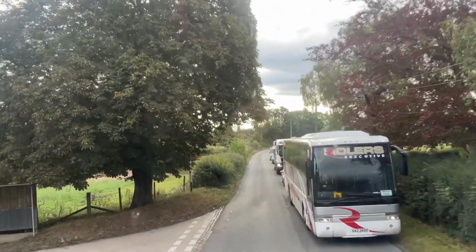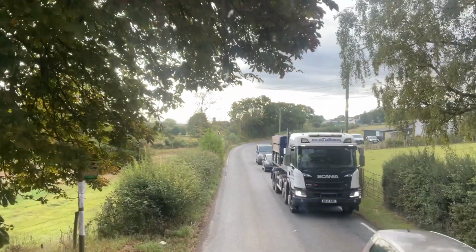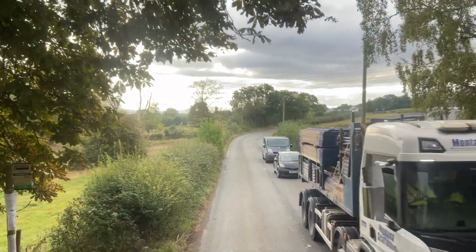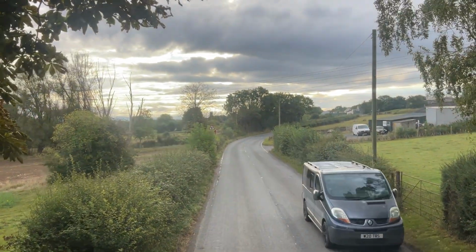A van-pool school bus operated by Riddlers somewhere in the Polden Hills. Because this bus travels around the Polden Hills when the schools are supposed to start, you do bump into a lot of old school buses.